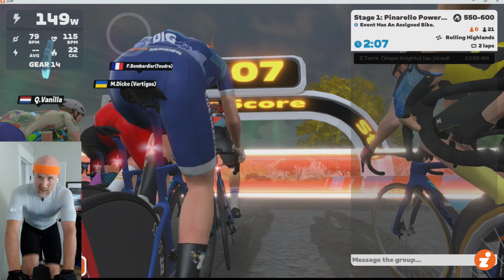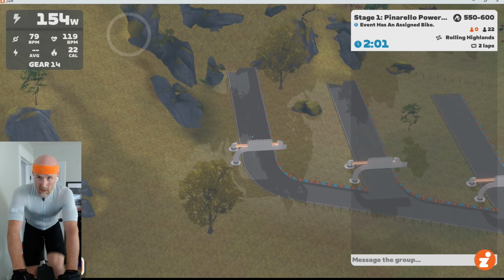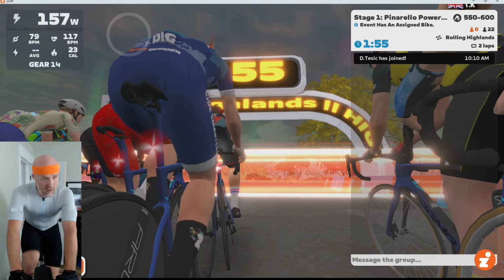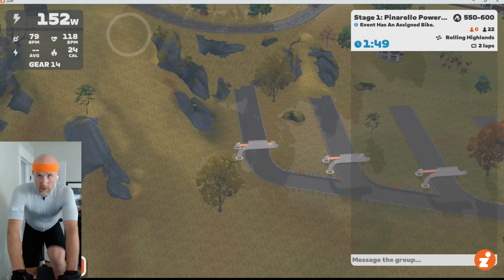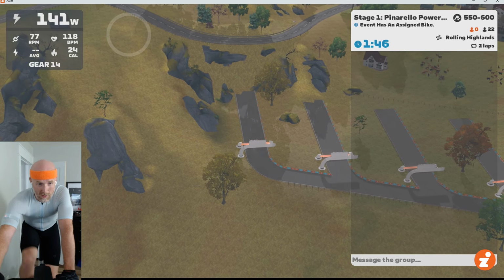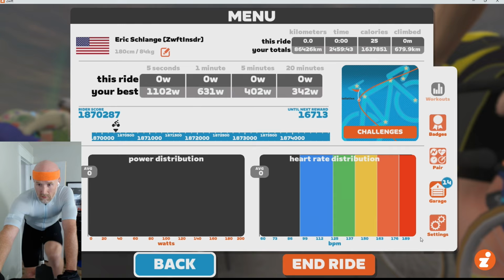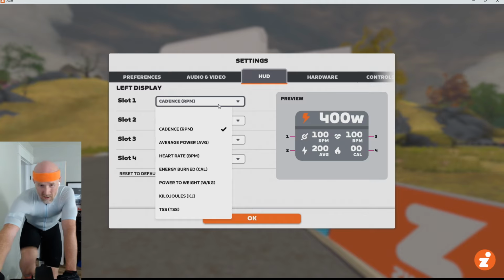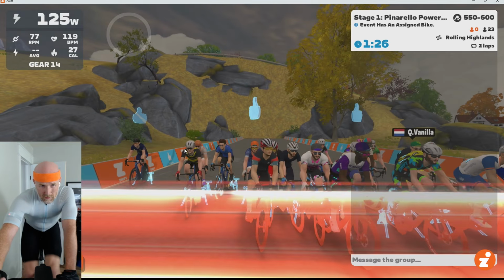You can see I've got the new HUD. I'm part of what they call the Zwift Collective, which gets the game releases a day early, usually. And the new HUD's coming out tomorrow, so here we are. It's a configurable HUD. Here, I can show you real quick. So this top left element has four fields, and you can configure them under settings, HUD. You've got seven different fields you can choose from. Same seven fields for all four slots.